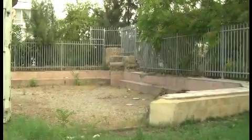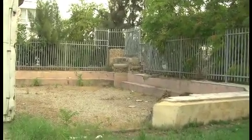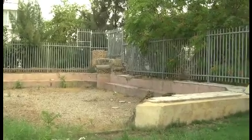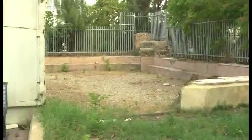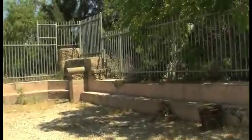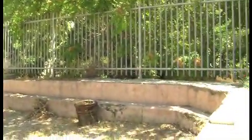Now this is the backyard of Shenkar. You've probably never been here. Most people in Shenkar have never been here. I hope next year it will be clean, it will be green, and what you see here will be a new square for the students. It's an old water pool that used to be part of the orchard that was here.